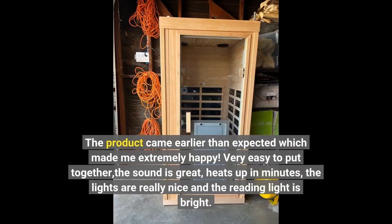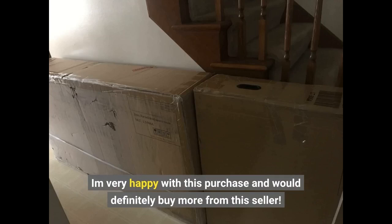Very easy to put together, the sound is great, heats up in minutes, the lights are really nice and the reading light is bright. I'm very happy with this purchase and would definitely buy more from this seller.